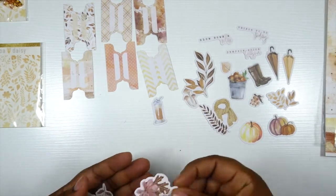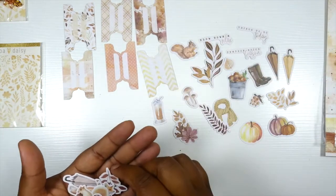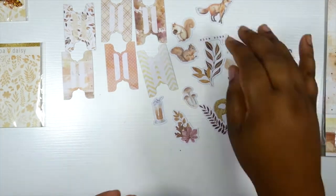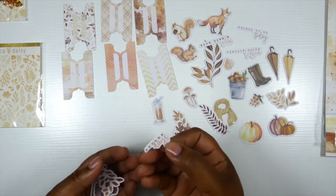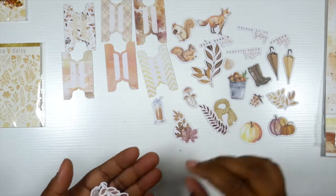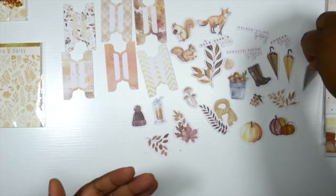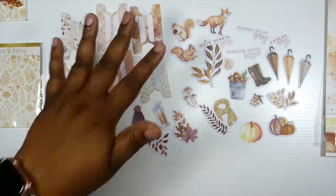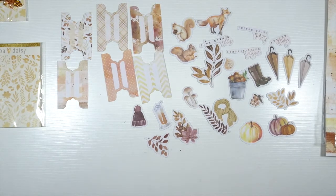Baby, that needs to be alcohol. Okay, so then we have some more foliage. We've got a squirrel. Another squirrel. We've got a fox. Why does fox just say foxes to everyone? I don't know. So then we have autumn days. Some more foliage. We've got a winter hat and another umbrella. So this is the adhesive tab set and the die cuts in this month's box.